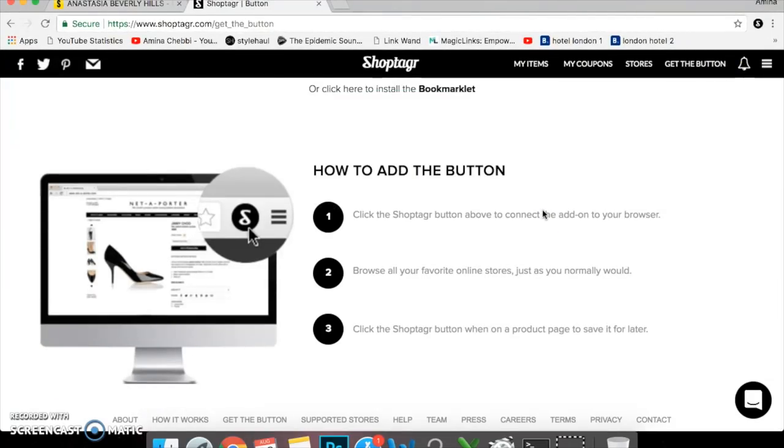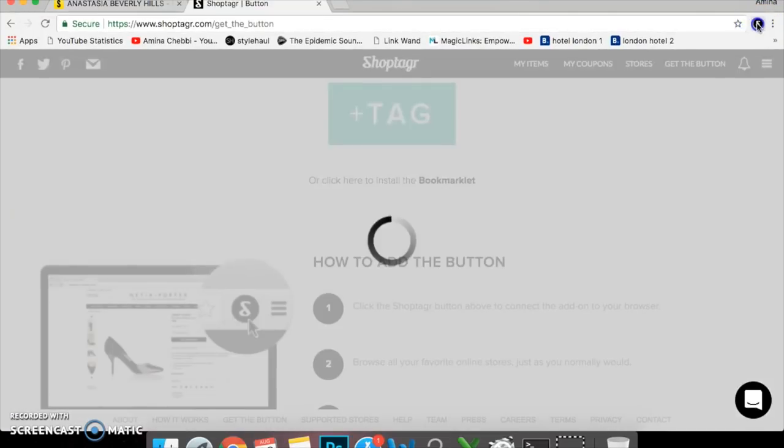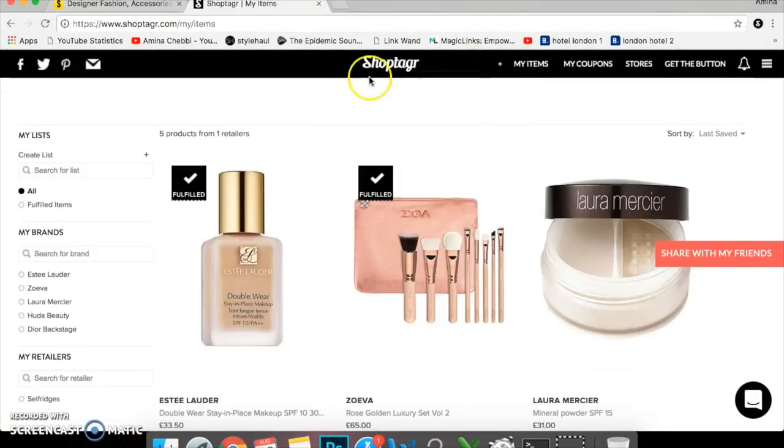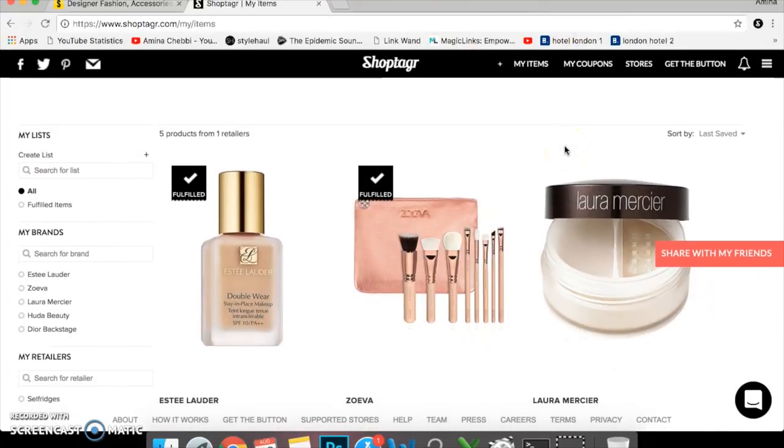So basically you get notified if any of your favorite stores or any of your favorite items have gone down in price. Once you've done that, it'll be here in your browser, so you can always press it and you can add it onto your page. So once I'm logged on to my account, these are some of the items that I usually buy on a regular basis and some items that I really wanna try out.